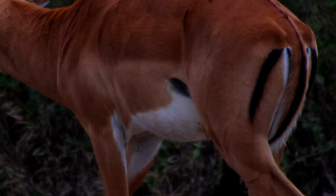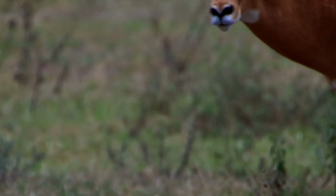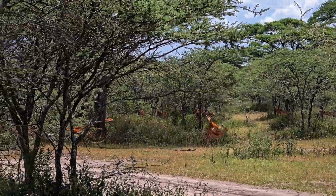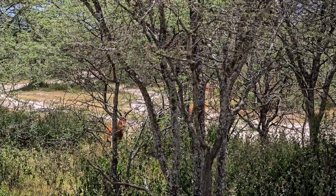As I just said, the impala male do not want other males to invade their territory. They have to chase them away.